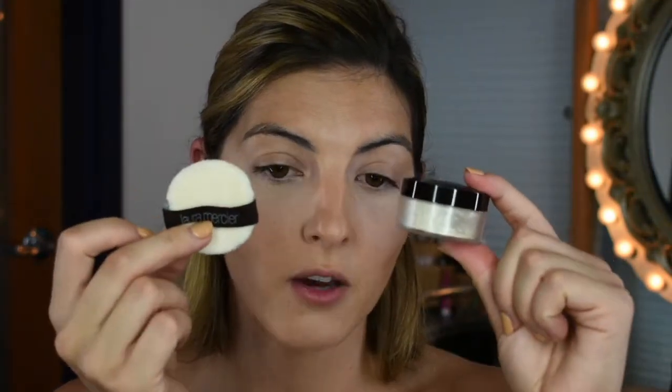My Becca under eye setting powder. Now again, this is a newer product, so if they do have a travel size, I just haven't seen it. But like I said, these products aren't huge, so it's not going to make a huge difference. This adorable tiny little puff comes with my Laura Mercier travel size powder, but it's literally perfect for your under eyes. It's the only puff I use like this because it's the perfect size. But it already comes with the powder, and the Laura Mercier setting powder is my favorite powder.